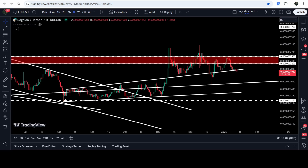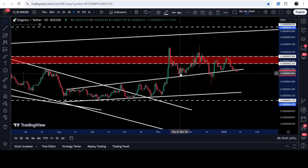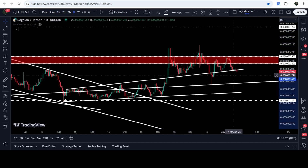Recently, after the breakout from a broadening rising wedge pattern, the price of Dogelon Mars was retesting the previous resistance of the broadening rising wedge pattern as support. We had a bounce here. Recently, once again, it bounced from this support. Now it has broken it down, and this uptrend line support can again work as a resistance for the price of Dogelon Mars.